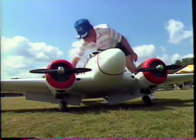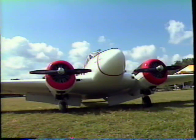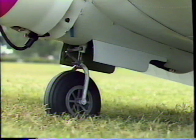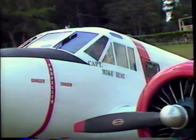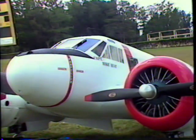Bill Steffs, the builder, used primarily balsa in construction and has powered the Beechcraft with a pair of Quadra 35s. He used Robart retracts. The C-45 is a 1/5 scale and weighs 35 pounds. Bill tells us the plane took 4 to 5 months to build and 3 to 4 to finish. The plane has 20,000 rivets.